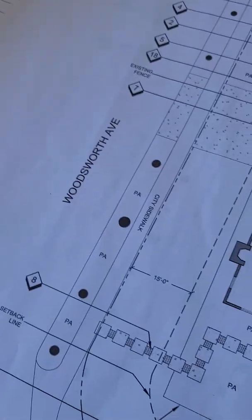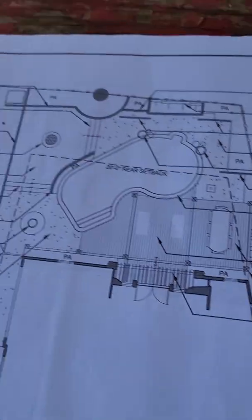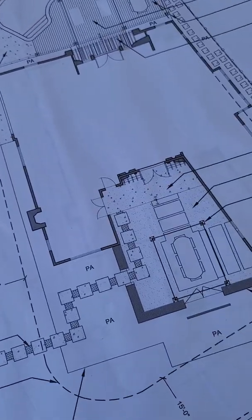So yeah, we're bidding on all this stuff right here. It's a lot of work, it's a lot of money. You got to be very careful how you bid these jobs.